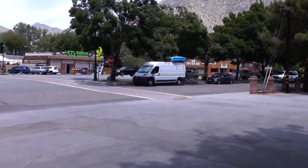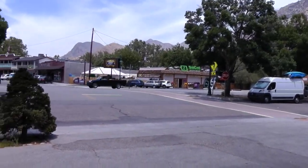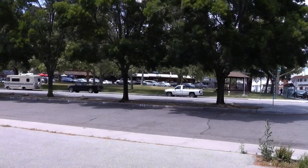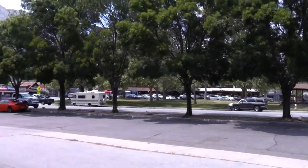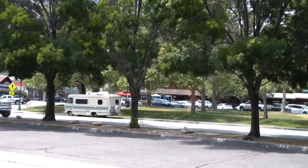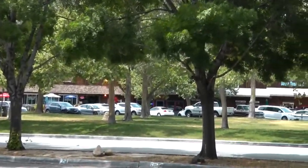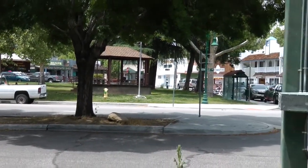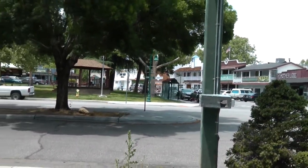Here we're looking right across the street, and this is the main part of town. There's another little park right there. There's little shops over there. There's little places to eat all through here. All just right across the street. You can just walk right to it. So it's a very, very pleasant place to stay, and you're right in the heart of Kernville.